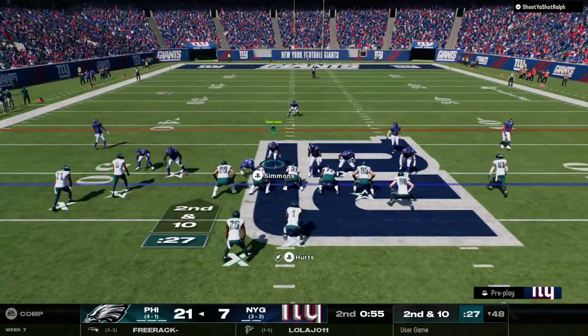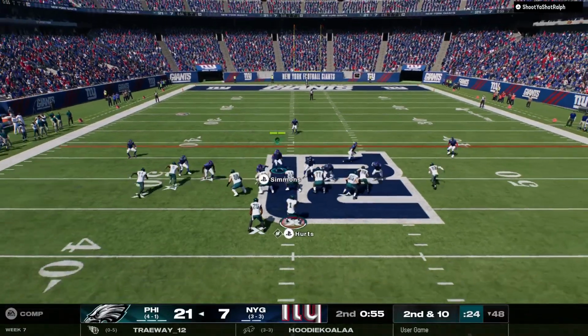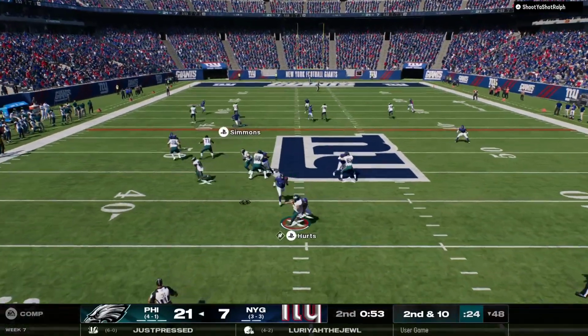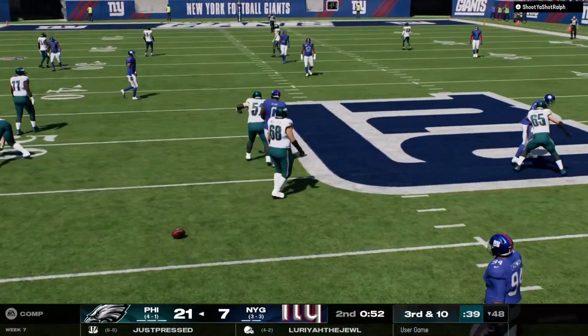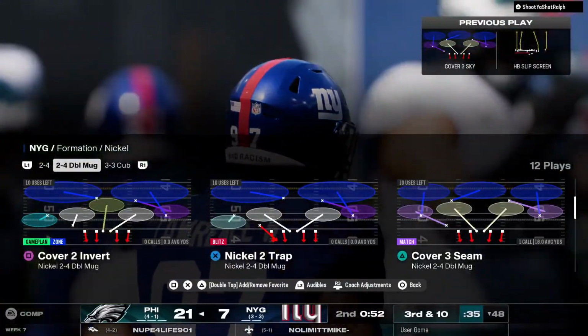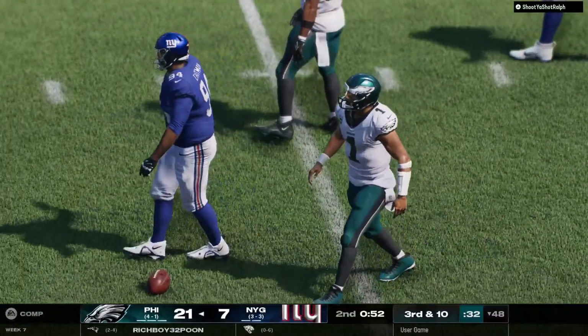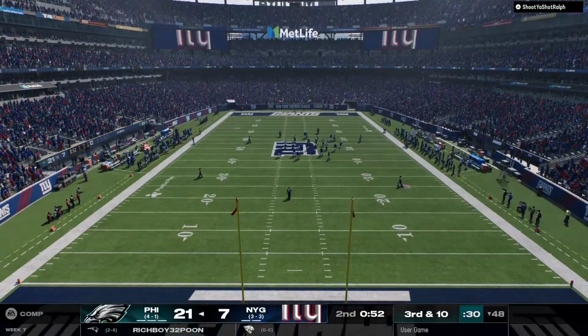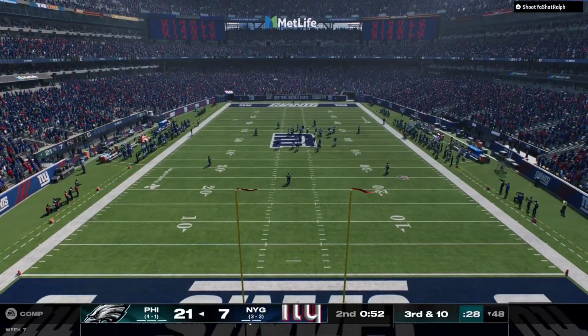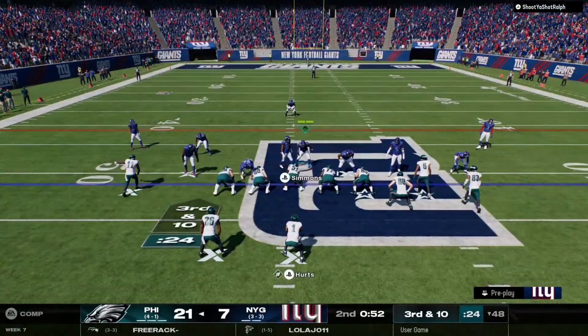Here's 2nd and 10. Throwing is Hurts. And the ball comes out on the hit, but they'll say it's incomplete. Feels like they're getting caught in between here because they had incompletions on 1st and 2nd down. Now you got to worry a little bit about the clock because you prefer not to give them another shot here in the first half. If you don't pick up the 1st down, guess what? You're likely going to have to.